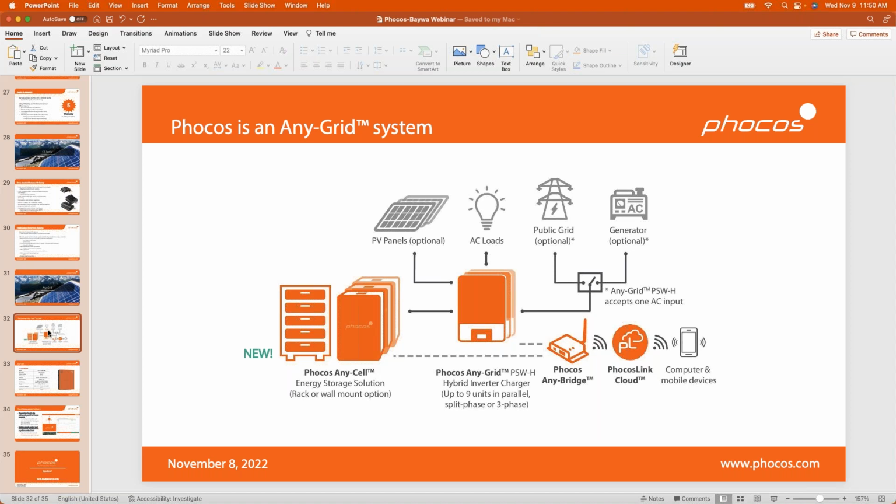A good feature of it is also its scalability. So both the AnyCell energy storage solution and the AnyGrid can be scalable and paralleled in terms of capacity. So we have several SKUs that come in different power ratings. So for example, 5 kilowatts or 6 or 3 kilowatts or 8 kilowatts, depending on the model.